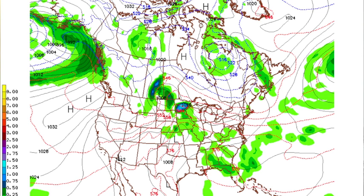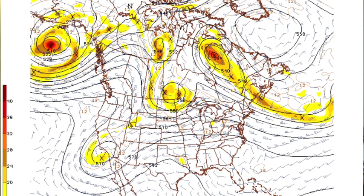It's race day at Talladega. If a shower happens to pop up over the track out there, probably won't last too long. I think we'll get the race in. Just be aware some showers will be around. And again, highs up in the mid to upper 80s.